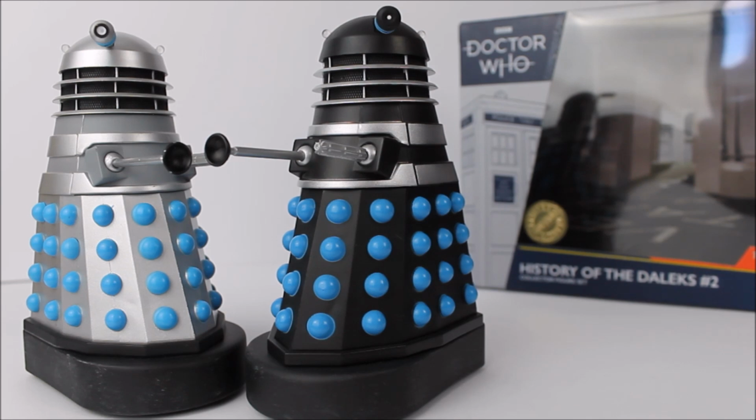So with that does of course conclude my review of the History of the Daleks Set 2, featuring two 1960s Daleks from The Dalek Invasion of Earth. Now I must admit, when this set was initially announced, I wasn't particularly excited by it, because I have the original counterparts, and at first glance, both of these Daleks look virtually identical to the original versions. However, now I've got this set in hand, it is very obvious that there is a number of changes, and those changes are pretty welcome.